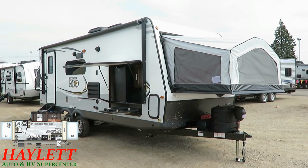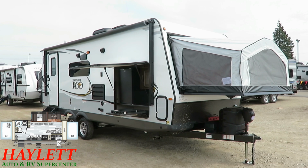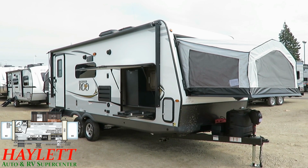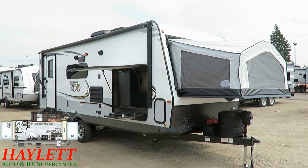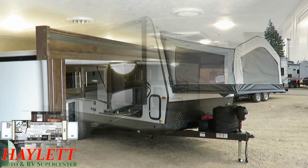Now, you can build this a number of different ways. There's different interiors, different exteriors. I've actually already done a 2020 video of this with a brown skin decor, but we had one of these sharp-looking white ones show up. I thought, you know what? Why not let people get to see that too?